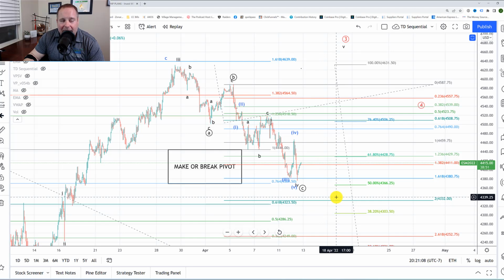count. Can it happen? Absolutely. Of course it can. But it just becomes a little bit less likely because of that signal that we're getting that says we should have a pretty strong reversal in the future here.